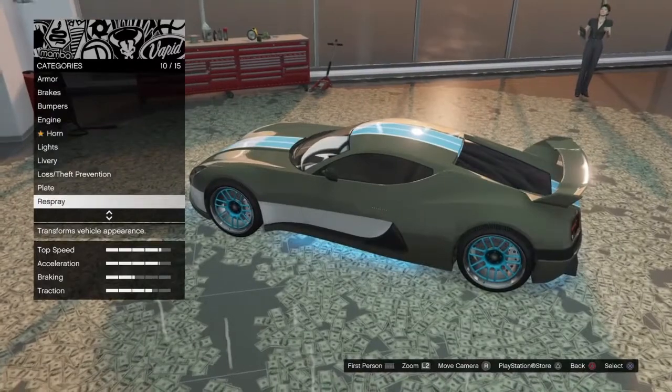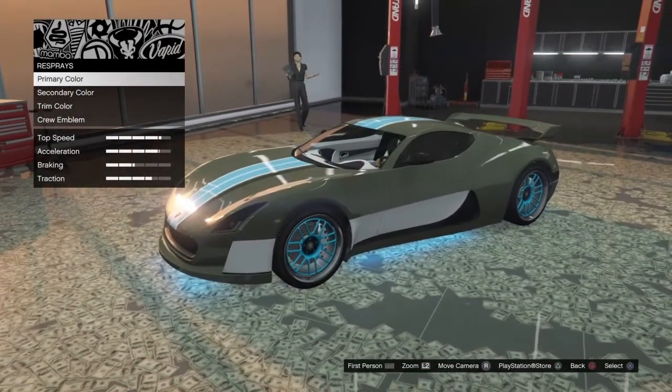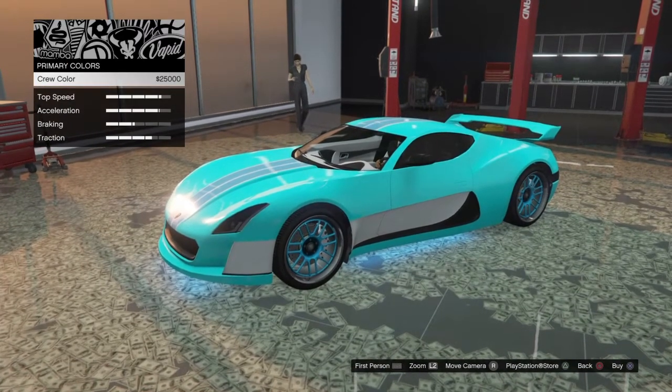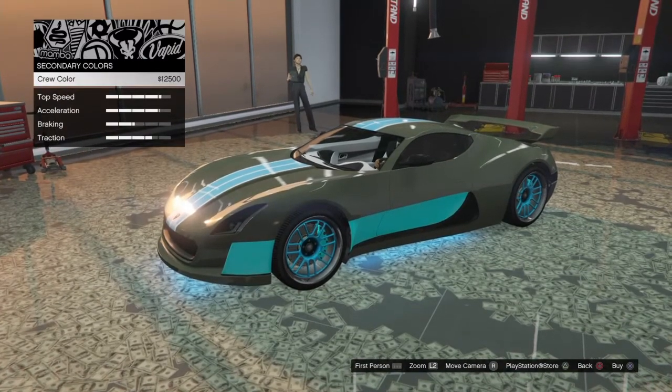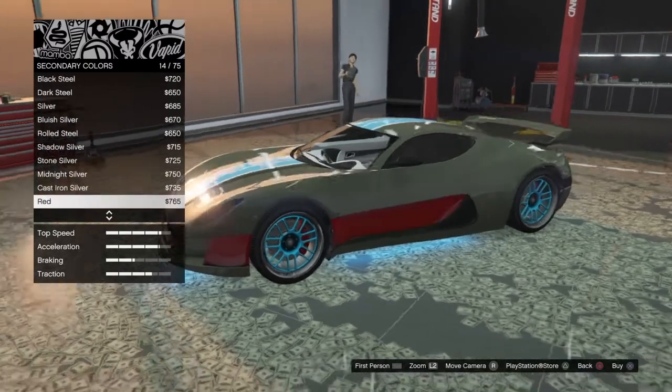And your plate doesn't matter. The respray option, again, the primary color is the, I'll show you the crew. The crew color is bright, but it's all the car, and your secondary color will be that little strip down there. As you can see, I'll go into the mats. You can see where it changes, just that right there, and it changes your brake calipers.